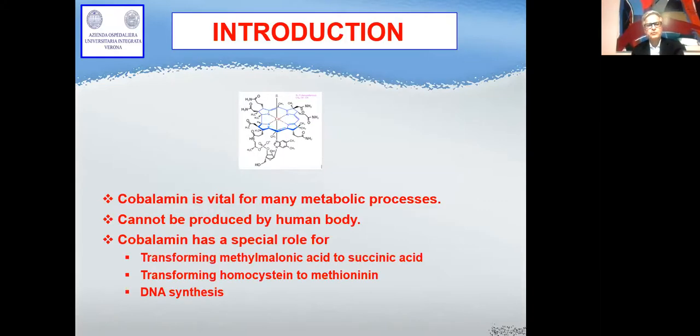Cobalamin, for you, is everything, and for parents and patients it is vital. We know it is vital because something is not working in a metabolic pathway producing the active form of cobalamin. Cobalamin has a special role in transforming a very important acid, methylmalonic acid. I know you are very familiar with this acid. It is very important to transform methylmalonic acid to succinic acid. Another important role is to transform homocysteine to methionine. And at the end, it is very important for DNA synthesis. With just this slide, you can understand why it's so important that the pathway of cobalamin synthesis works well.